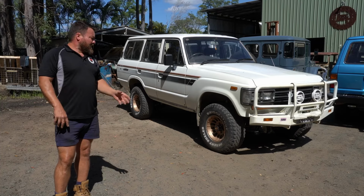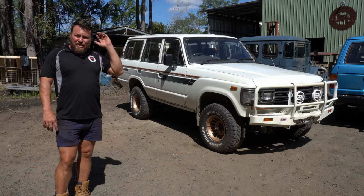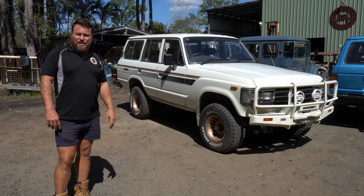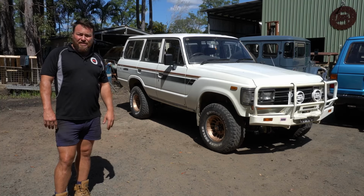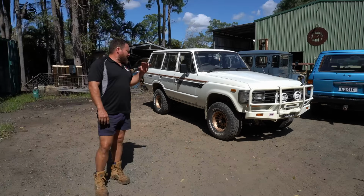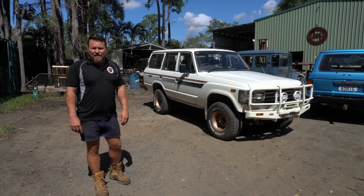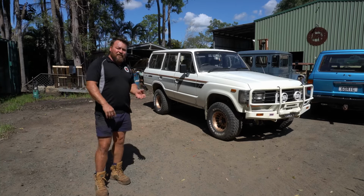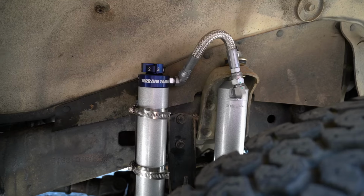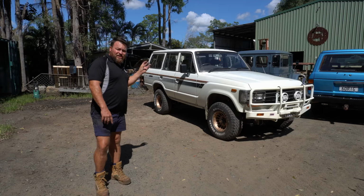We'll go into that in a minute, because there were a few surprises once we started to delve deeper into it. But this car is destined for Darwin, so once we're done here, it's off on a big journey up to the tip, up to Darwin, where it's going to spend the rest of its life up in the Northern Territory. So it's very, very cool. This vehicle has also had the full parabolic suspension set up on it, and he's even gone one further, and we've got the remote reservoir shock absorbers from Terrain Tamer on there as well. So it's very cool.